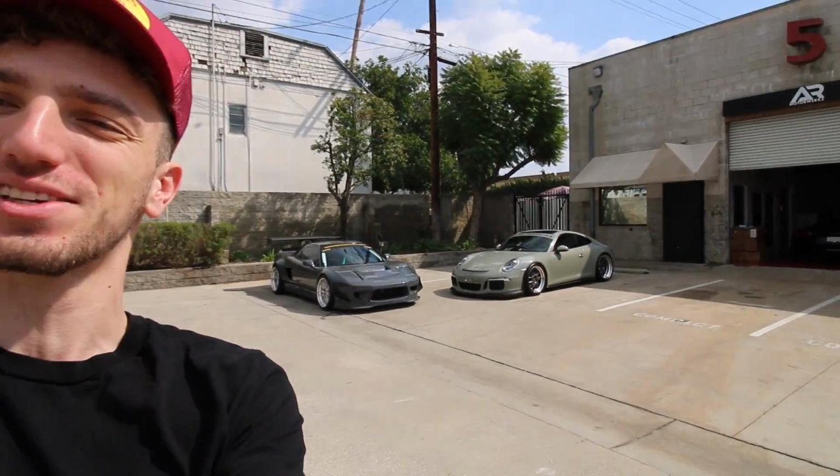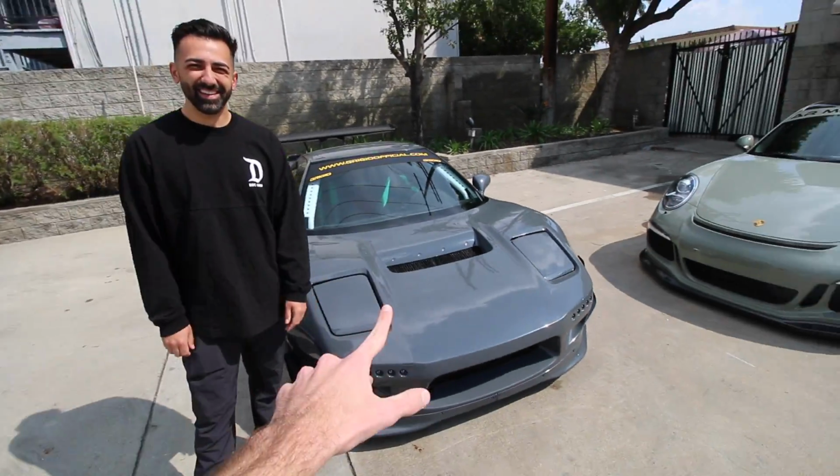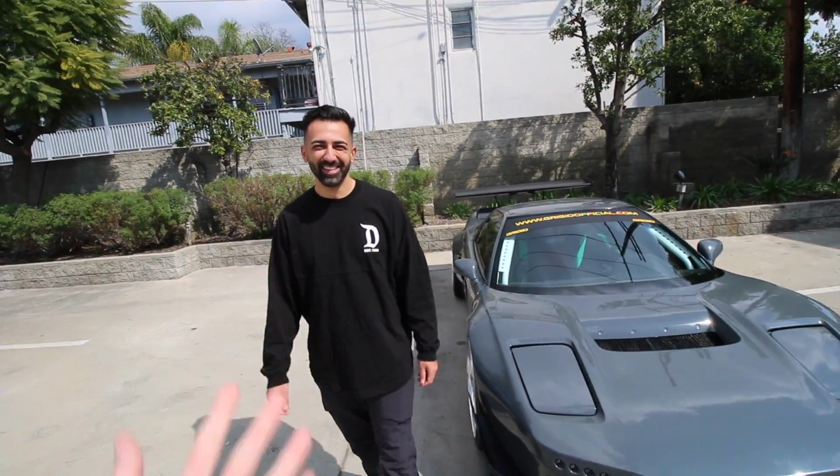Ladies and gentlemen, the sun is coming out. The rain is going away. Finally, we are out here at AR Motorworks, where one of my good friends has a few nice cars just sitting here that we're gonna be taking a look at. We got my boy Mark here. I'm sure you guys remember him from Arizona. He had the 34 and this beautiful NSX out there, and you got a few cars, huh?